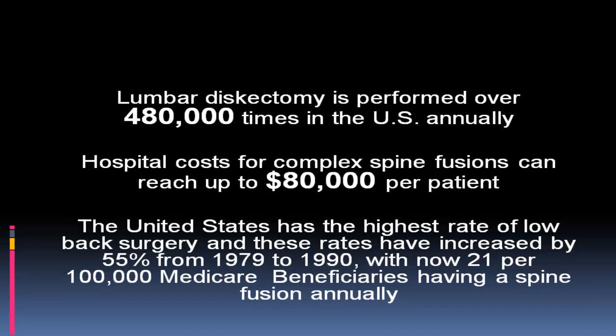Here's some important stats. Lumbar discectomy is performed over 480,000 times in the U.S. annually. Hospital costs for complex spine surgeries can reach up to $80,000 per patient. The United States has the highest rate of low back surgery, and these rates have increased by 55% from 1979 to 1990, with now 21 per 100,000 Medicare beneficiaries having a spine surgery annually.